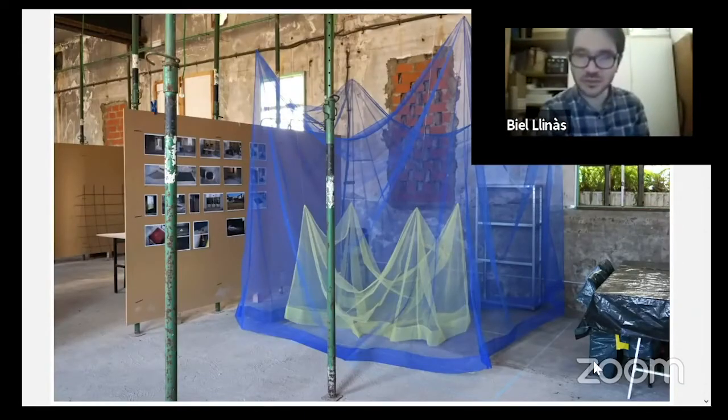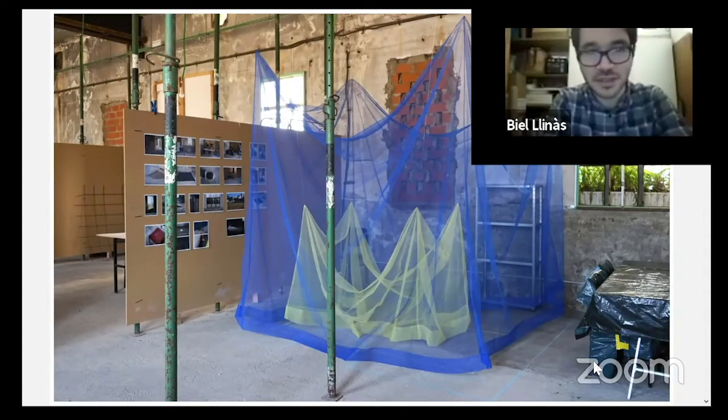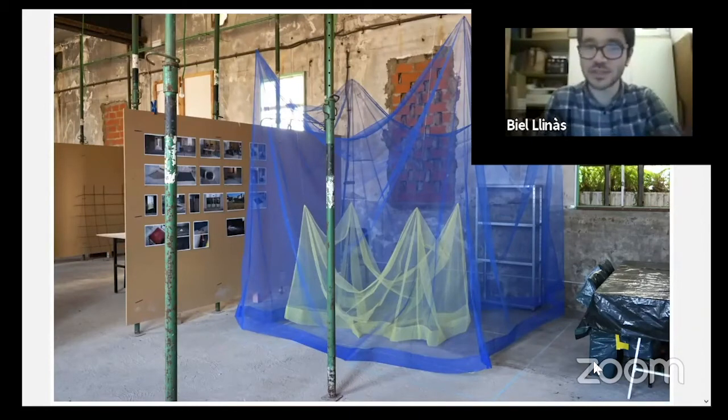I showed you a few minutes ago the drawing with the 3 different volumes, and here you can see them. It's an installation based on tulle fabric, and this was the process of installing this piece. You can also see some of the photographs hanging on the wall. We just wanted to create this site-specific environment in our studio, in order to show how reduced the space is that we are inhabiting daily. Somehow that was the main intention.